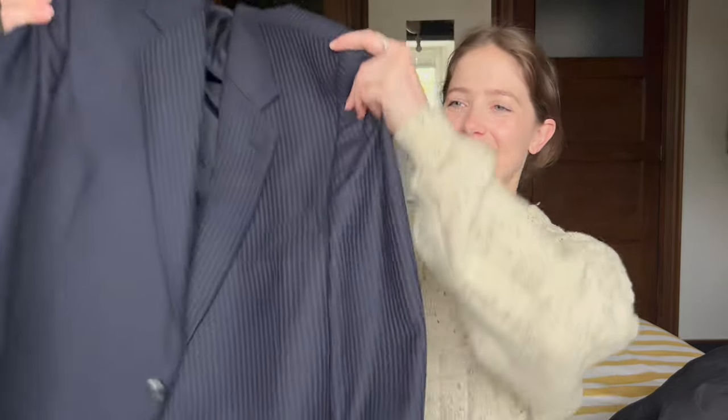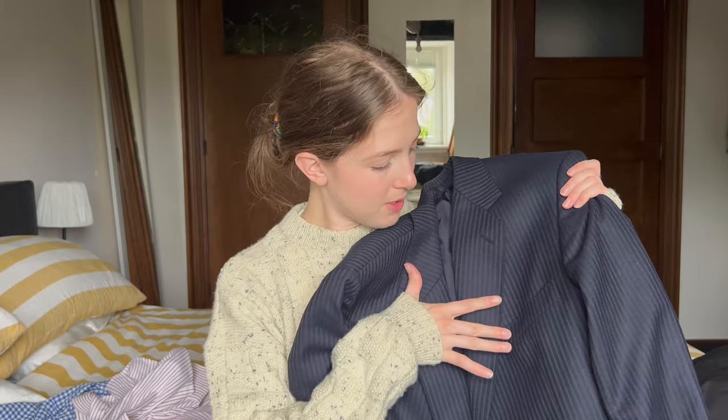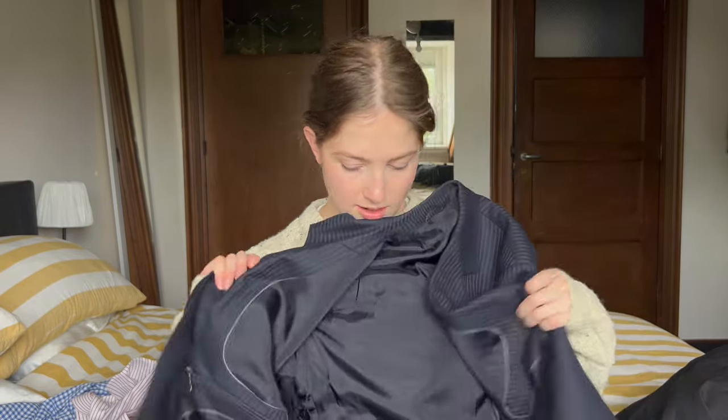This one was a score. I love an oversized blazer. I have one that I wear all the time. It's also a men's blazer, but this one is a navy blue wool blazer. You saw me fit it on. It was the perfect oversized fit, and I love the subtle stripe in it, the detailing in it. The lining is perfection. It's fantastic quality. It looks pretty much new. There are no wear signs at all.